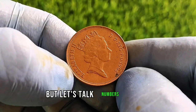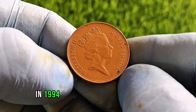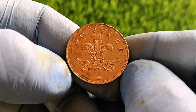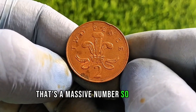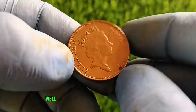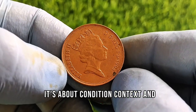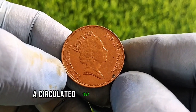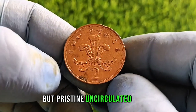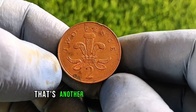But let's talk numbers, because collectors love figures. In 1994, approximately 233 million 2p coins were minted. That's a massive number. So you might wonder, why would anyone care about collecting something so common? Well, it's not always about rarity. It's about condition, context, and completeness. A circulated 1994 2p isn't going to buy you a house. But a pristine uncirculated version in a brilliant uncirculated set or a proof set, that's another story.